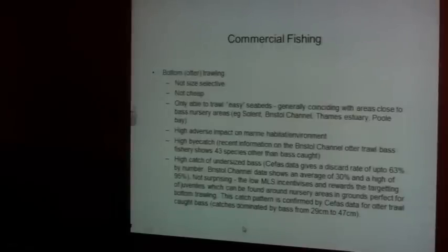Sea bass, as I said, the agency has produced some work for the Bass Anglers Sportfishing Society that shows discard rates of up to 63%. The Bristol Channel work showed an average discard rate. It actually refers to another study because they haven't done any work themselves on discards from the size bass in the Bristol Channel. They refer to another study that showed an average of 30% and a high of 95% of undersized discards of bass caught by this method.